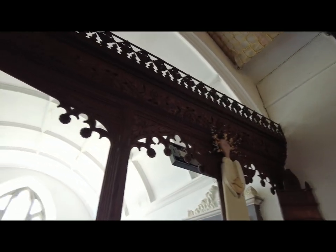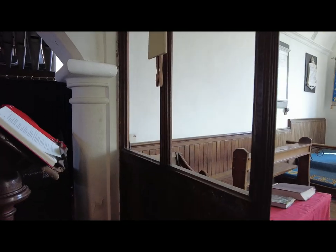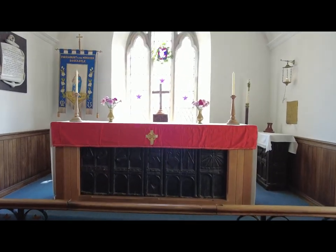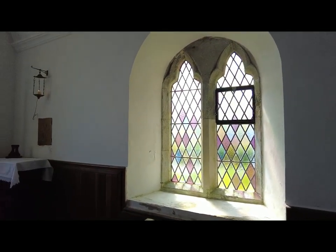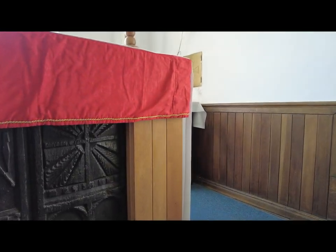Again, a really ornate wood screen. Probably just as old as the one we viewed a little while ago. It's got these stained glass, really, a little bit there. What a beautiful altar.